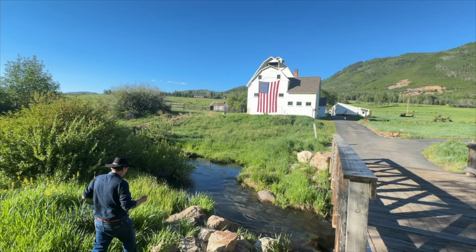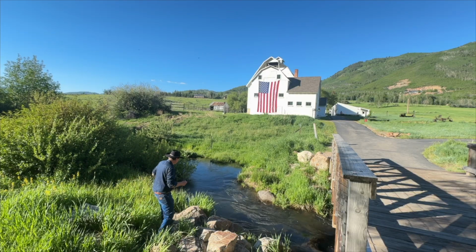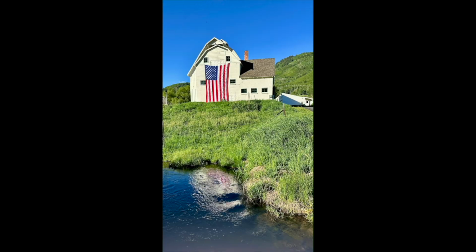So here we are. I've stepped down here by the stream, because this is very photographable. And then if you point your camera in the right direction, wow, check it out. I've got the reflection of the flag and the farm right here in the creek. This is a photo that I am really excited about.